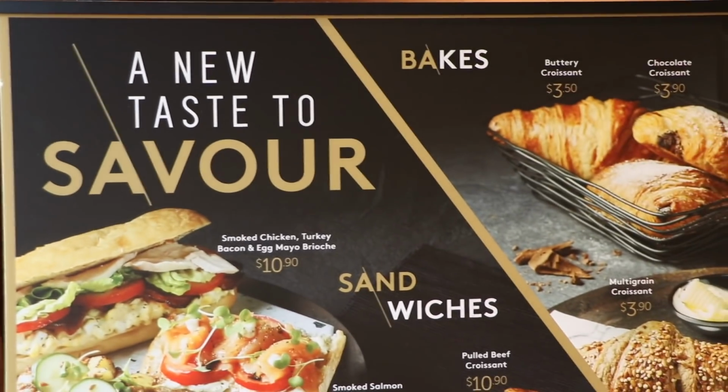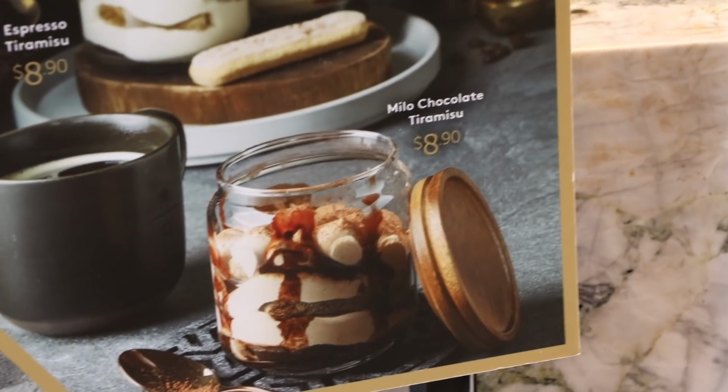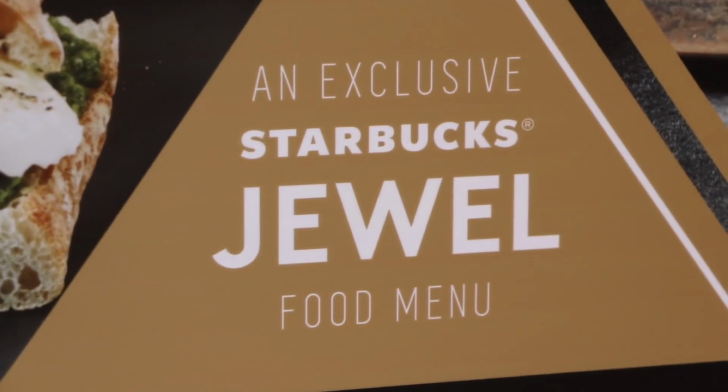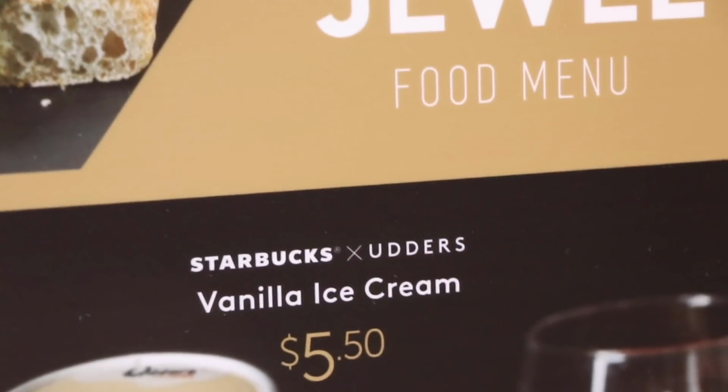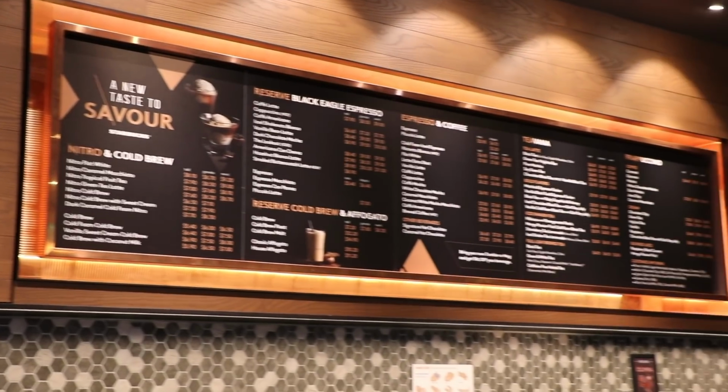Ooh, sandwiches. Chinese chicken rice, quinoa salad. Yo, Milo chocolate tiramisu. Say what? That looks nice. So it's stuff you can only get here. Cold brew ice cream, vanilla ice cream. It's a wafer cheesecake swirl. Ooh, they've got fancier drinks here too.